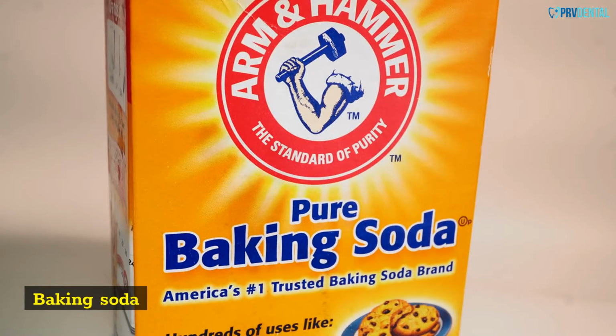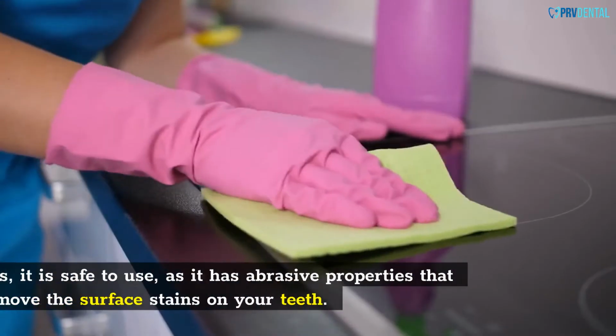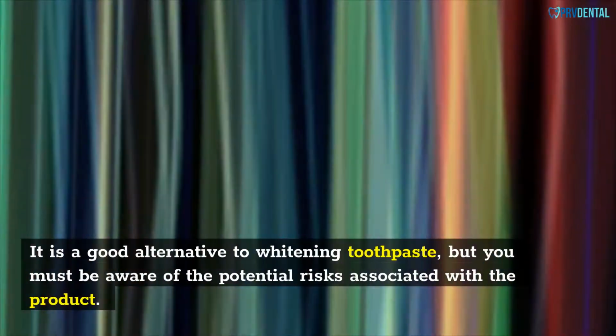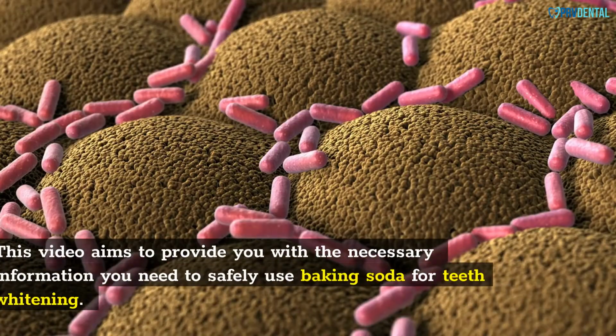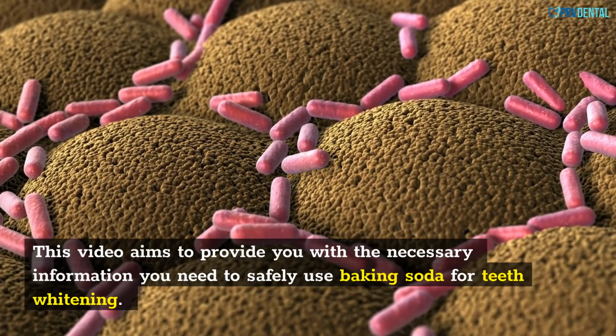Baking soda. If you have stained teeth, you may be wondering if you can use baking soda for safe teeth whitening. Yes, it is safe to use, as it has abrasive properties that remove the surface stains on your teeth. It is a good alternative to whitening toothpaste, but you must be aware of the potential risks associated with the product. This video aims to provide you with the necessary information you need to safely use baking soda for teeth whitening.